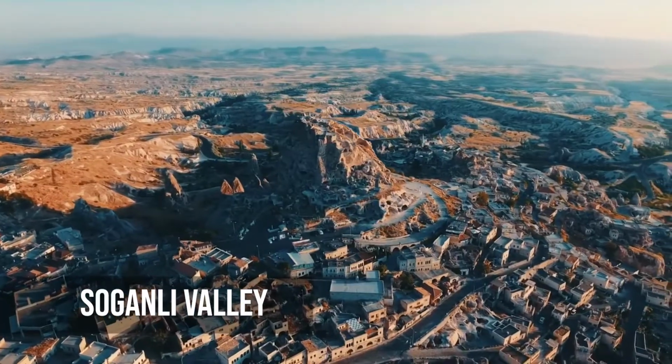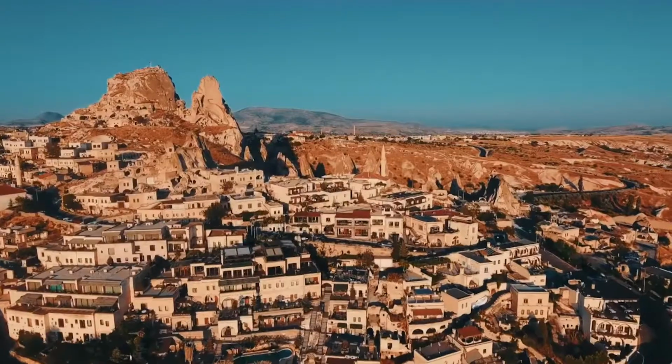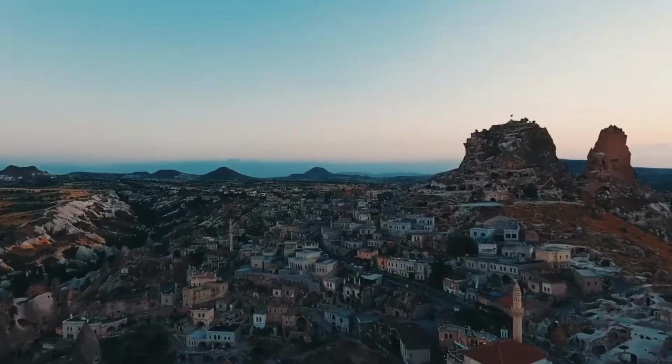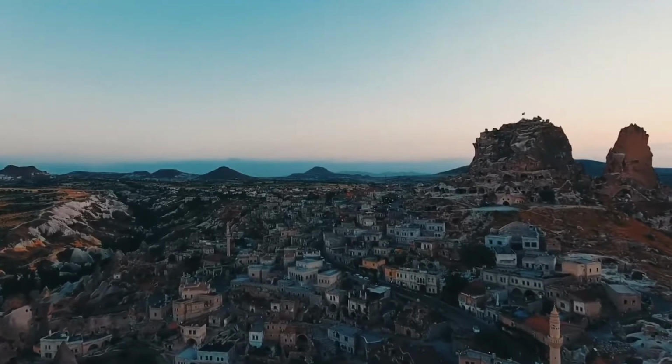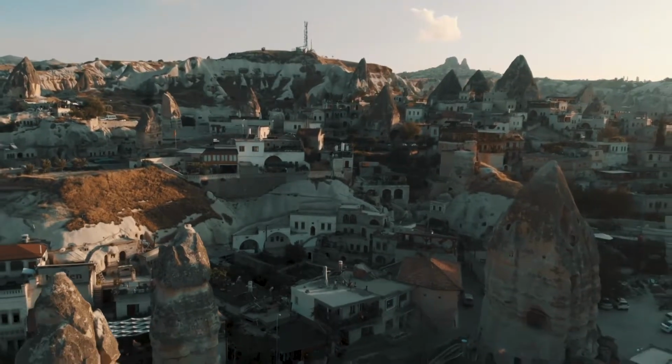Despite its sci-fi setting, no Star Wars scenes were ever filmed near Soganli, but there are plenty of reasons to travel to this small village 36 kilometers south of Mustafa Pasha. The main reason is a reverential series of rock-cut churches hidden amidst 2 dramatic and secluded valleys of Soganli.